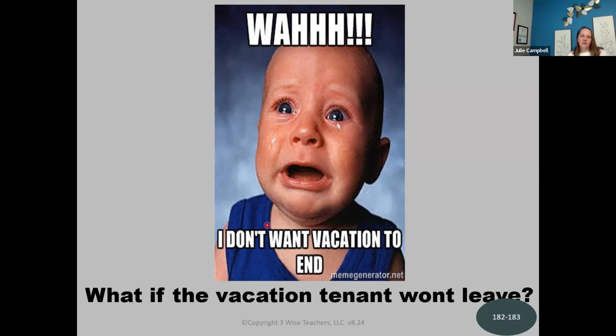So you go to clean the unit to get ready for the next tenant, and they're still there. Give them notice, give them 4 hours. And then after their 4 hours, if they're still there, then you have to go to a magistrate requesting that expedited eviction.